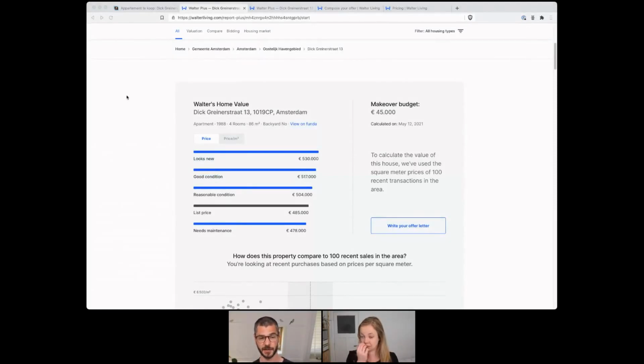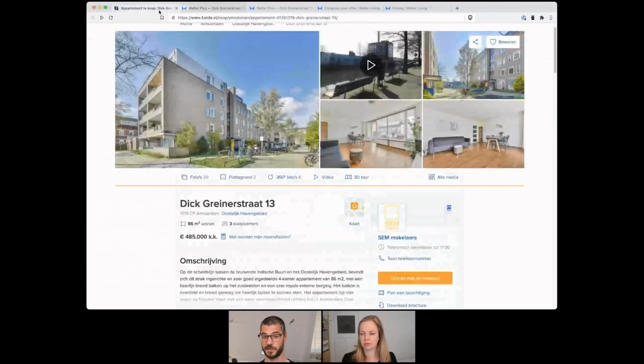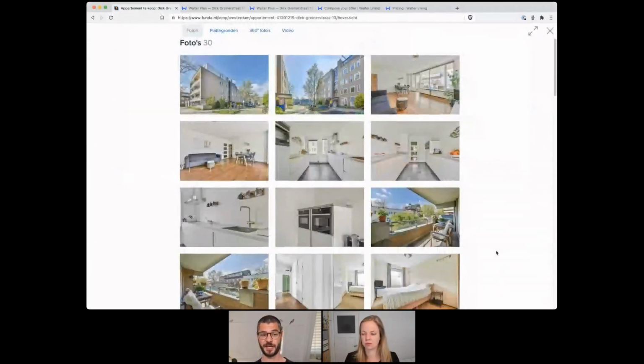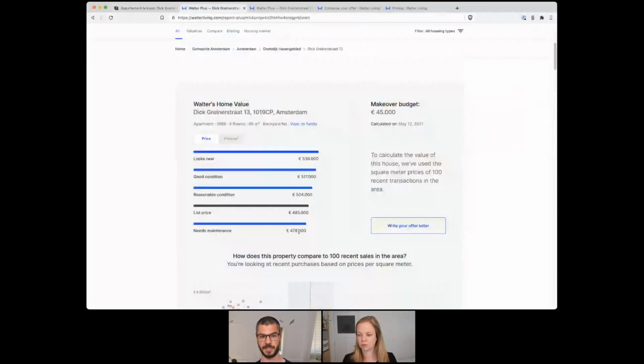Looking at the details of the apartment, I would say that it's very valid to say this house looks like new. Again, this is somewhat of an opinion. There are no hard facts to say every apartment built after 1980 is average. Sometimes houses that are built over 100 years ago will look like new after a renovation. So looking at this apartment, we can already see that the price is determined by home condition.